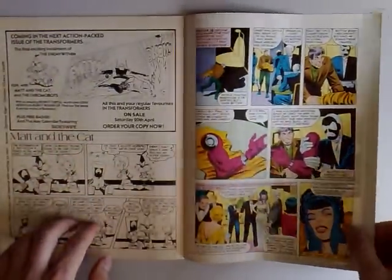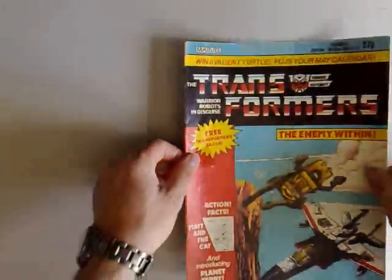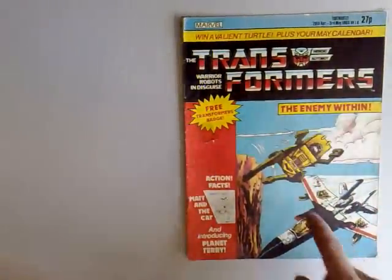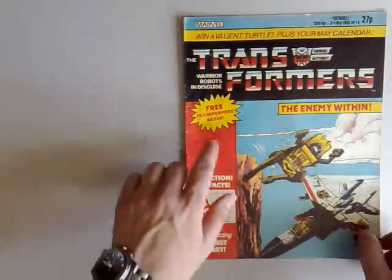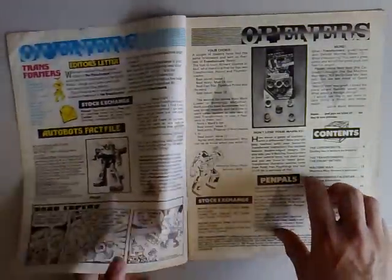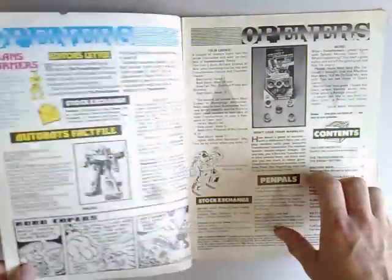And then we got Matt and the Cat, and this issue seems to be falling apart. I think it's missing a staple somewhere. And then we come to part 4 of The Enemy Within, where Brawn and Starscream face off, and it's got another free badge which I haven't got. And introducing Planet Terry, which was a strange little strip.